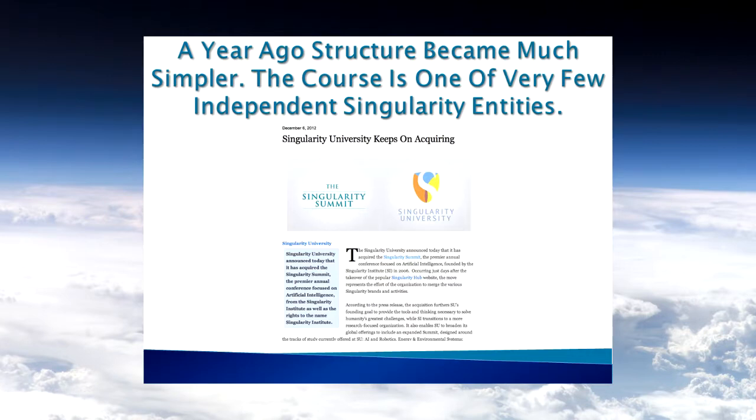So it's not absolutely certain what the outcome here will be. A year ago, the structure of singularitarian enterprises out there became a lot simpler because the Singularity University became a beneficial for-profit enterprise. So they're trying to do good things in the world, but also make a profit. And they decided the way to do that is to buy up most of the other singularitarian enterprises out there. So they bought up Singularity Hub and Singularity Summit and a bunch of other things. So this course is almost the only independent entity out there that they don't own. So I'm kind of proud of that.